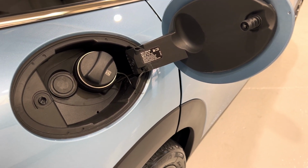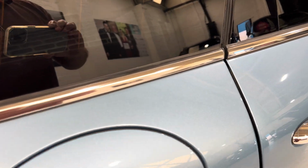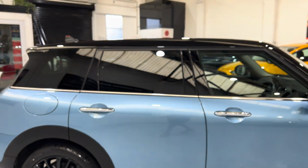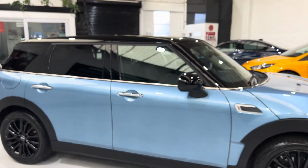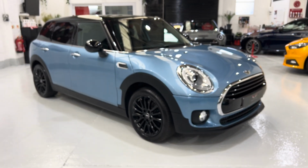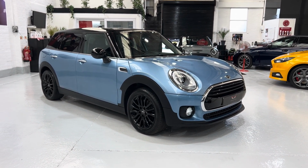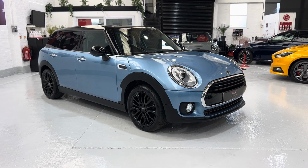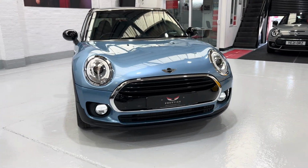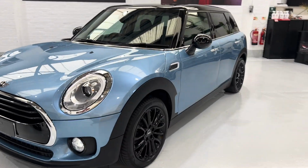Now this has got the 1.5 engine, as I mentioned earlier. And this car will return a combined 49.5 to the gallon. I think it goes up to like 56 on a good run. So very economical, £180 a year road tax. And for a Mini, it's very practical with the rear doors, which we'll come to in a minute.